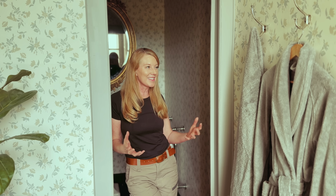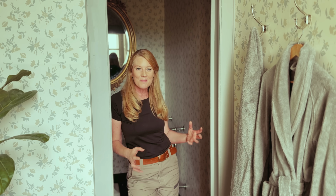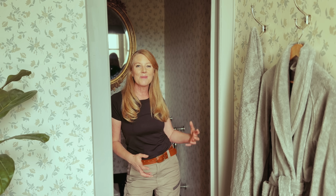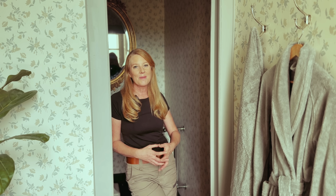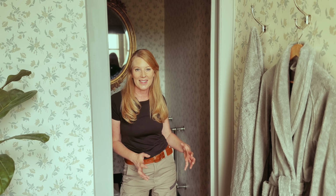So what a change. This stunning space is now a lovely space for my future mother-in-law to get ready for our wedding. So this is definitely a room that has been restored with a huge amount of love for a moment in our lives that is all about love. And so let's have a look at all the beautiful products that we use.